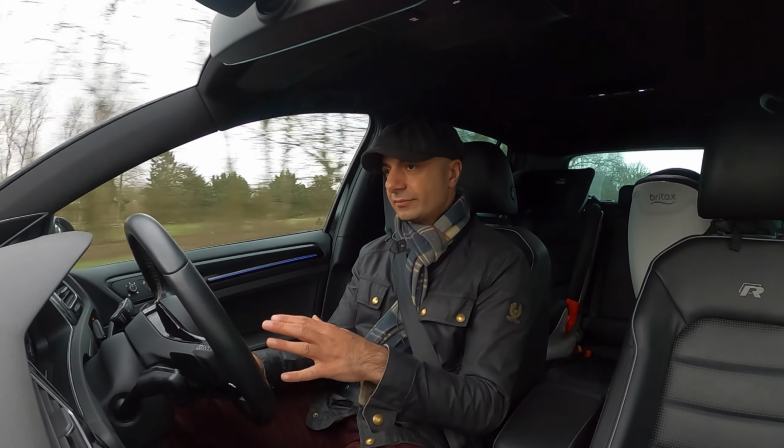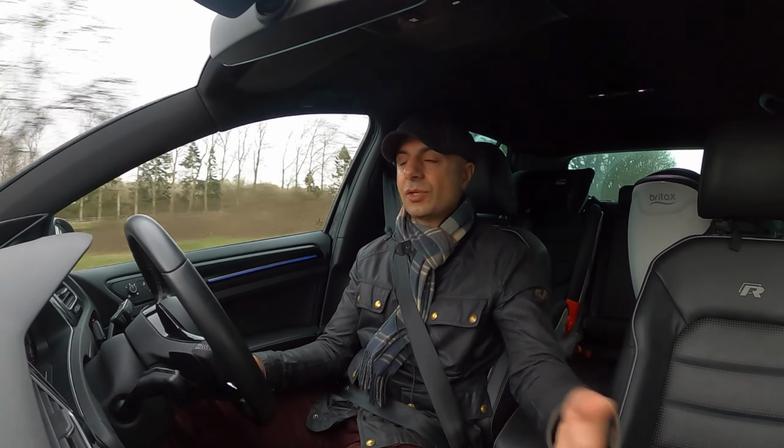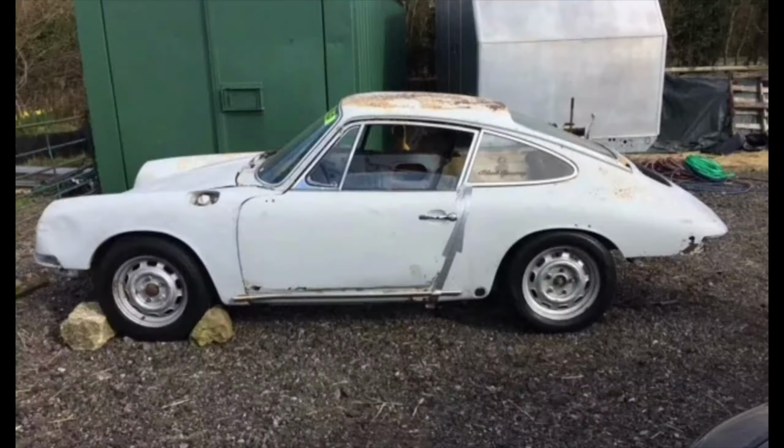But then at the other end of the scale, I've seen one on eBay for £22,500, a 911.